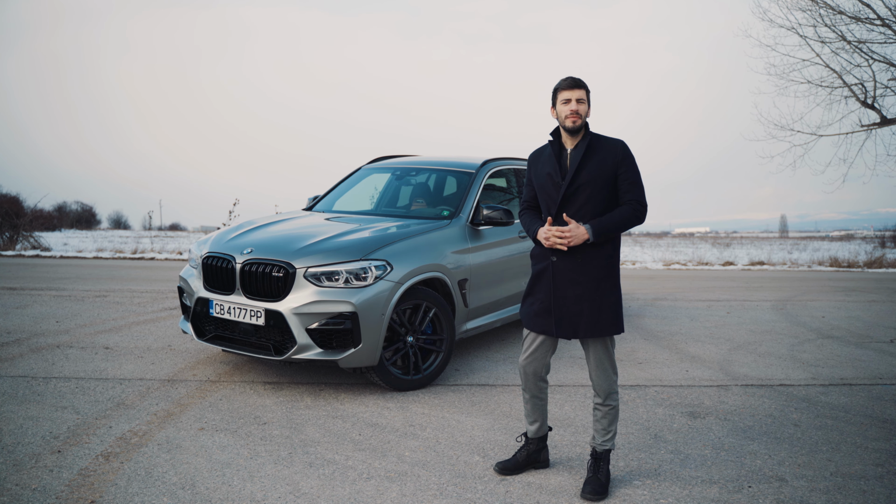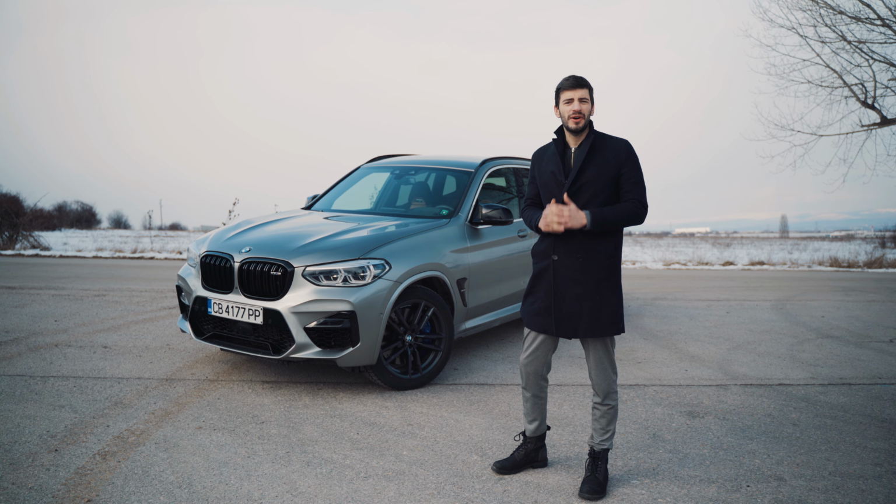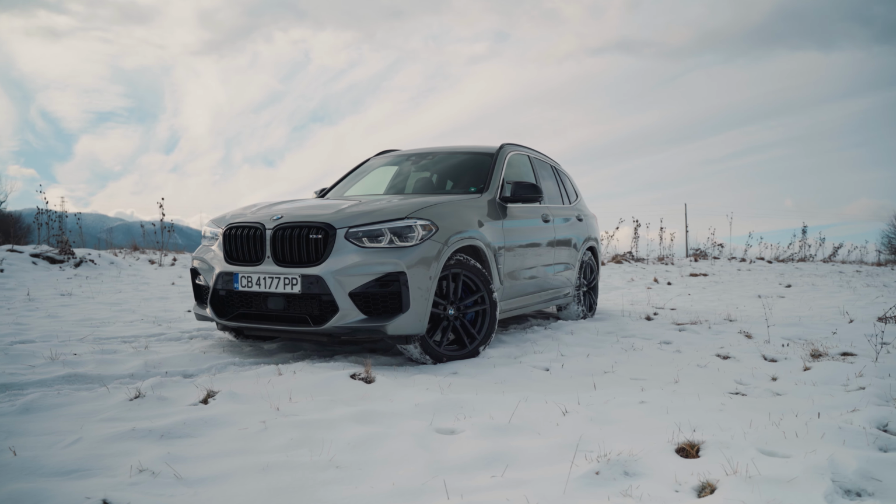Hey guys, and welcome to the new episode of Full Throttle. Today is cold as f*** and we will show you a car that's exactly suitable for this weather. This is the new BMW X3M.